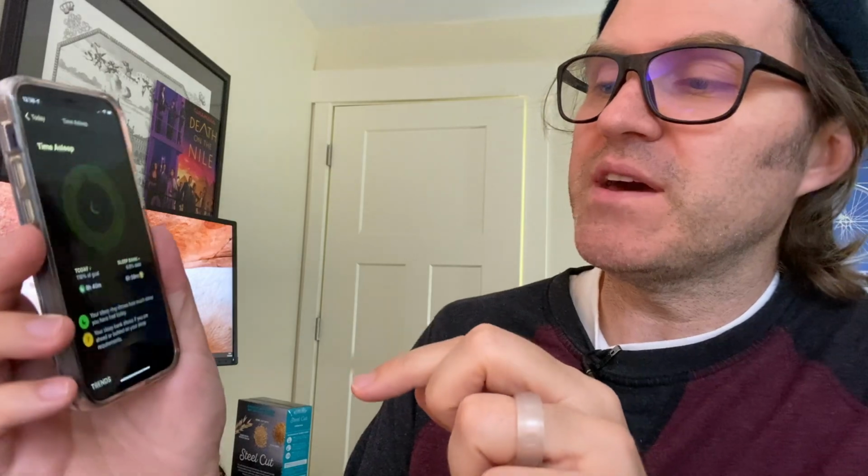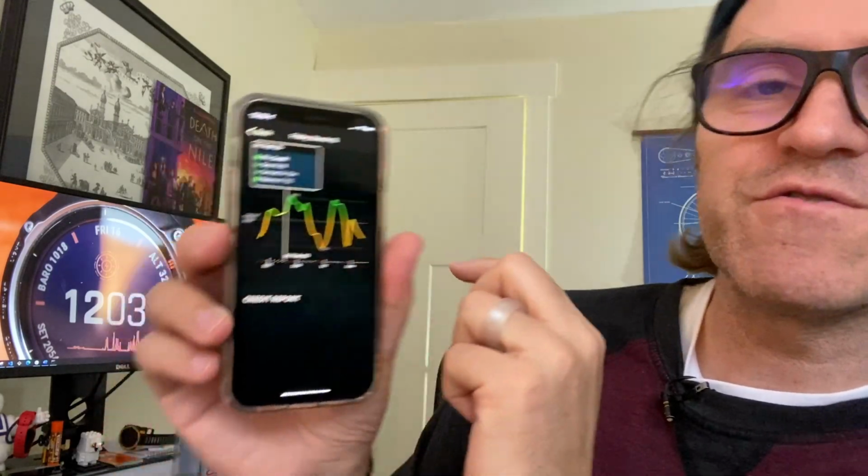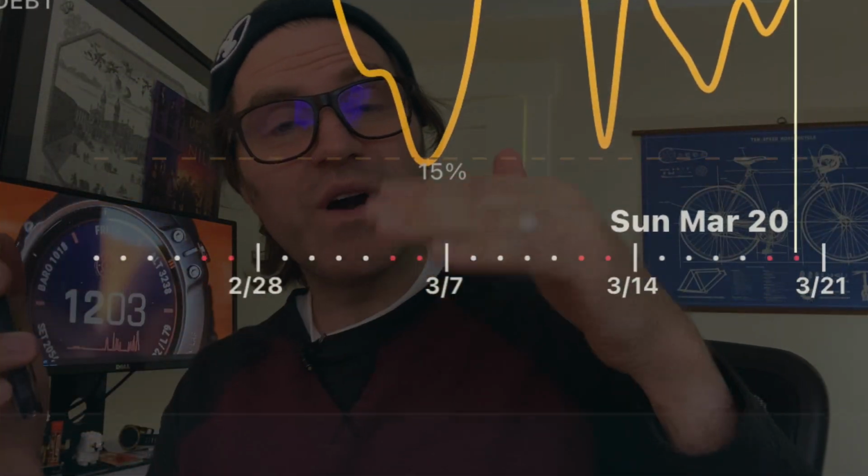Quality 6 hours and 36 minutes. Deep sleep 2 hours and 2, which corresponds with OnePlus. And then we have time asleep, made my goal, and I'm slowly crawling myself out of sleep debt, if that makes sense. AutoSleep has this cool sleep bank, and you get a credit report of your sleep, which I find fascinating. As of late, I was 14% in credit, right there. See that? 14%. That was good.